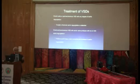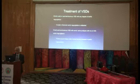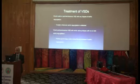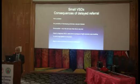There will be some perimembranous VSDs with any degree of aortic regurgitation, where you'd actually recommend surgery whenever aortic regurgitation develops. There are some perimembranous VSDs with aortic prolapse and no or mild aortic regurgitation. Again, you would keep those under review in the clinic until any evidence of aortic regurgitation is noted.